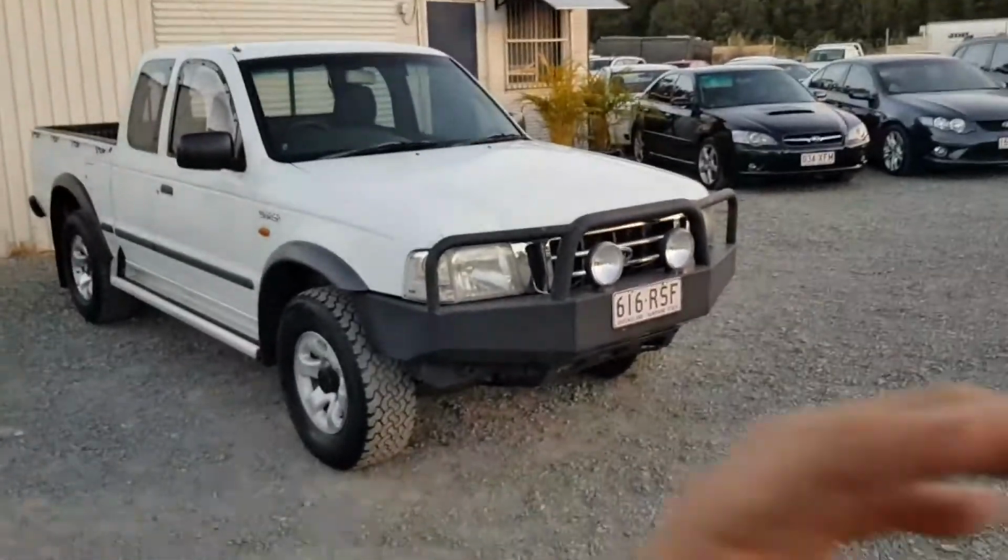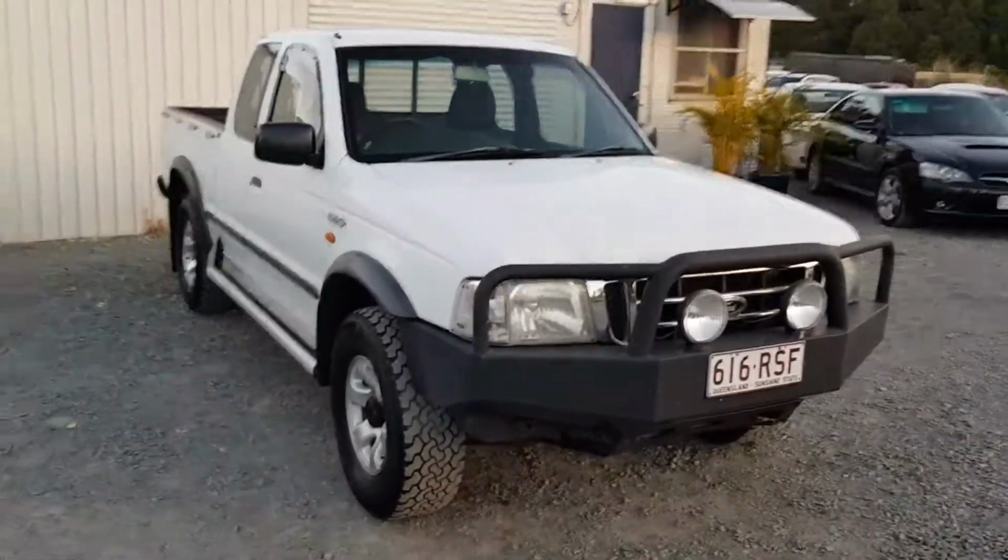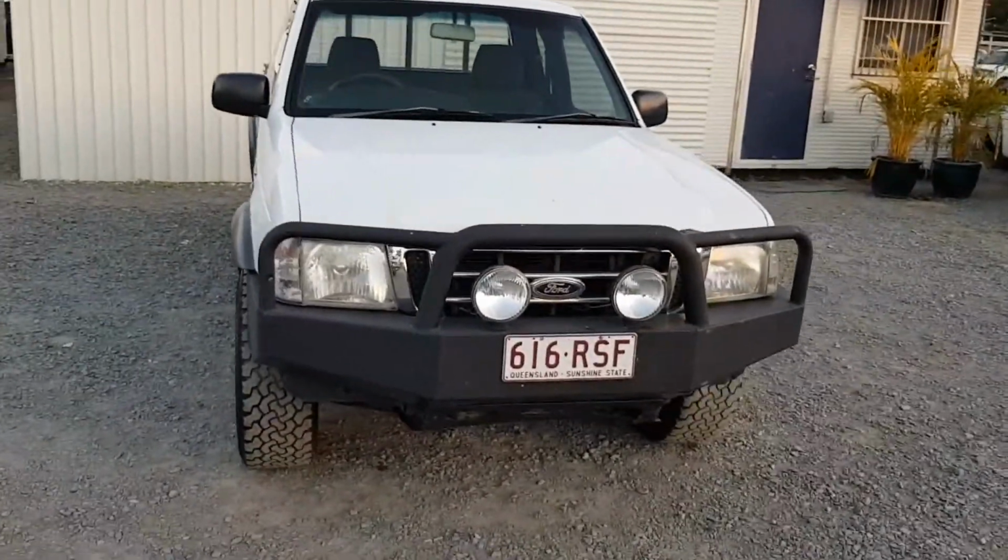So that's everything that comes with the car for the price that you see it advertised for. An extra $1,500 worth of value that you would have to pay if you weren't buying it from here.